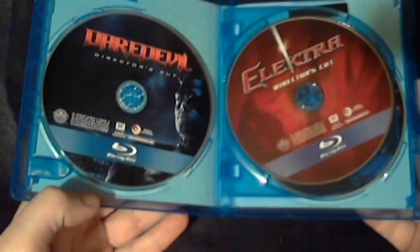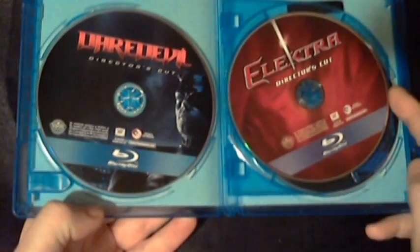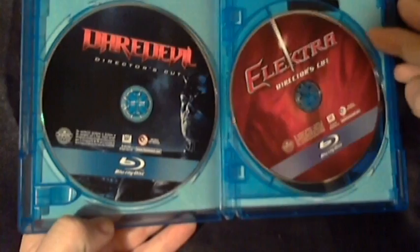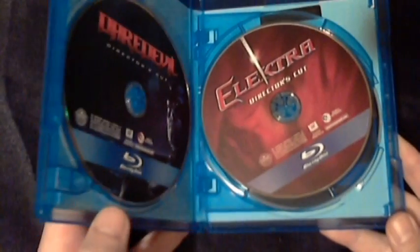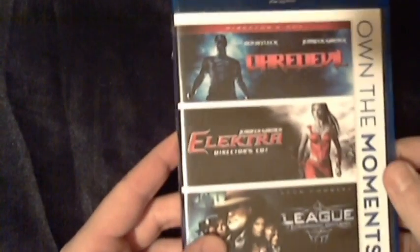Open it up. I like the way they did this. You got Daredevil on its own disc, Elektra on its own disc. Flip it over. You got League of Extraordinary Gentlemen on its own disc. I dig that. There are some making of featurettes and various things included on each disc.